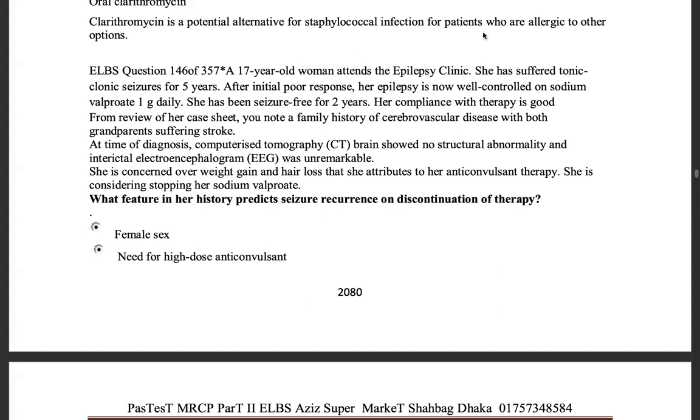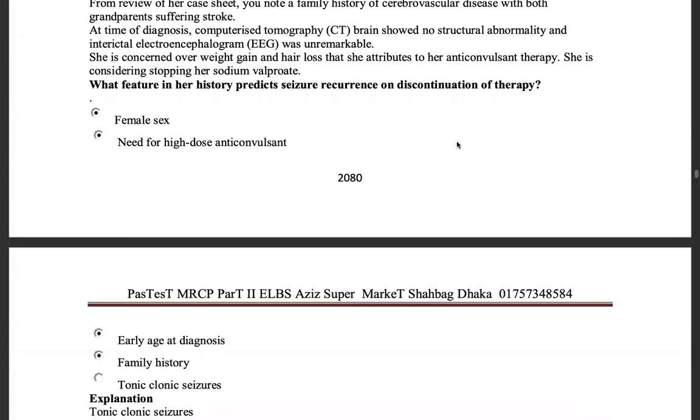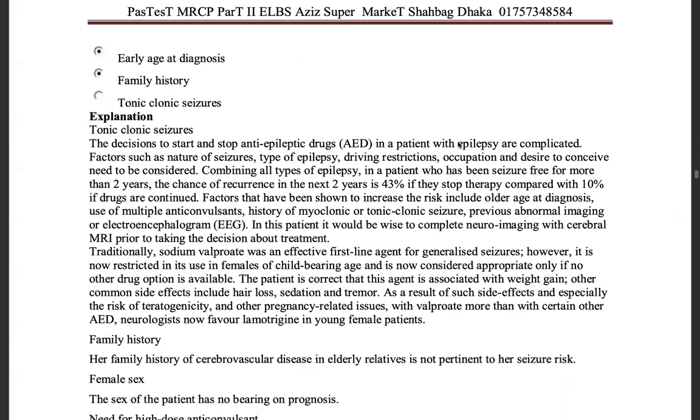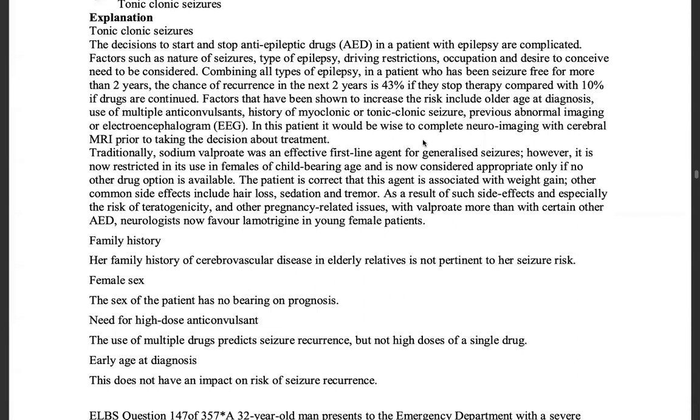So এখানে যেটা বলছে যে ও seizure free ছিল 2 বছর ধরে, but এখনো সে continue করছে। But এখন যেই question, যে কি জন্য ওর continuation আমরা বন্ধ করতে পারব না, মানে কোন history দেখে, যদি ওর tonic clonic seizure থাকে তাহলে ওর কিন্তু আমরা ট্রিটমেন্টটা ডিসকন্টিনিউ করতে পারব না। এটাই মেইন কনসার্ন ছিল এখানে, যেহেতু পেশেন্টটা কনসার্ন করছে যে সে ওয়েট গেইন করছে এবং তার হেয়ার ফল হচ্ছে। So should I read the explanation? No need, okay.